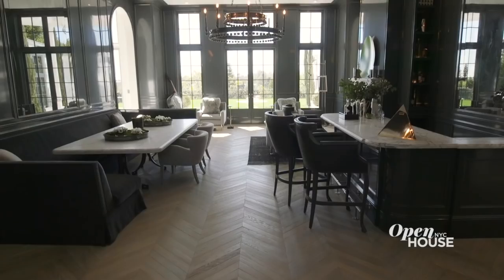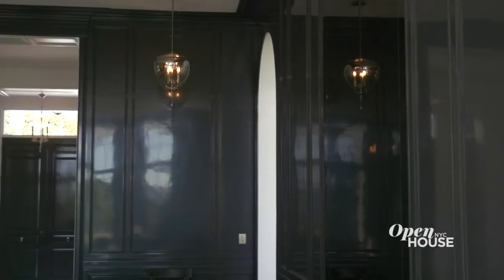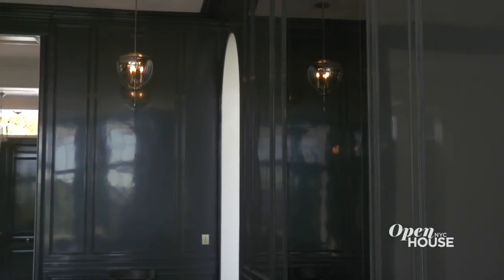I consider this room a very flirty room, so I chose a color that I believe is the color that everyone looks beautiful in. It's this deep kind of saturated smoky gray navy, and it's a paint that just has this real thickness to it.